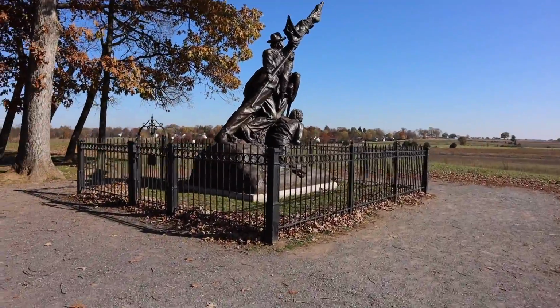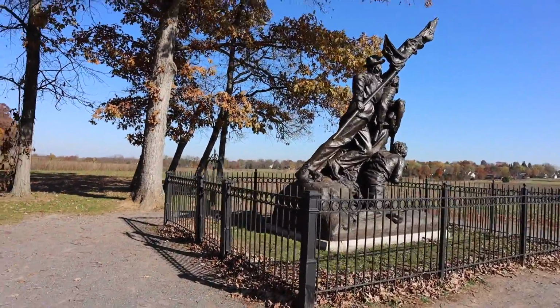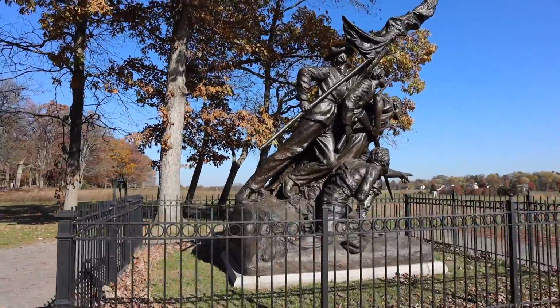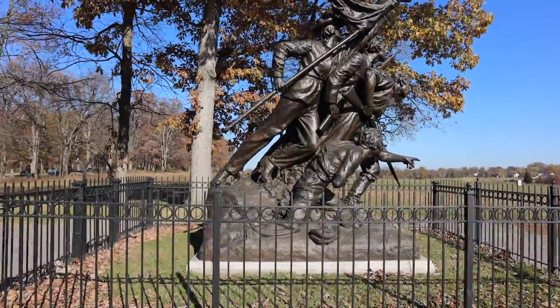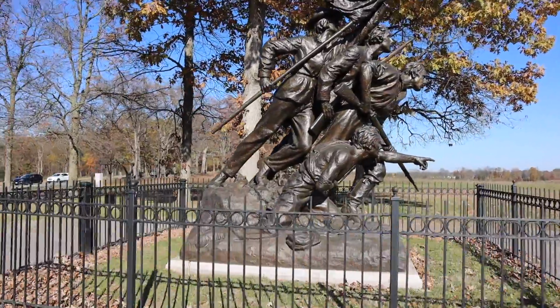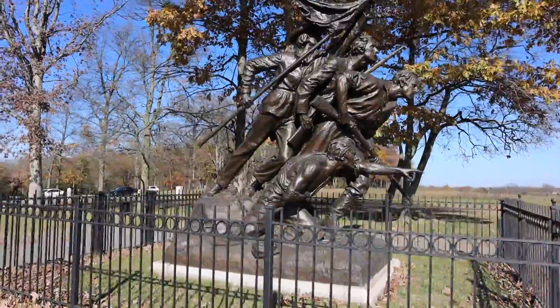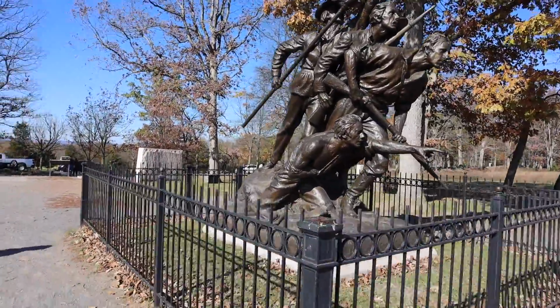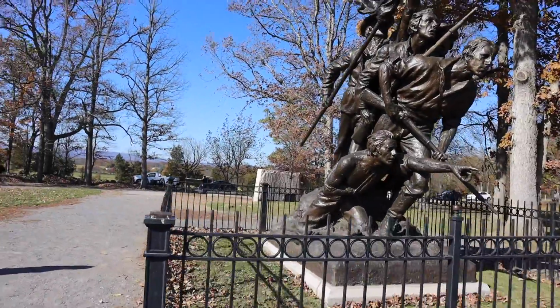This is the North Carolina statue, symbolizing the North Carolina infantry. Note their leaders wounded on the bottom. This symbolizes the eventual loss of North Carolina in the overall battle.